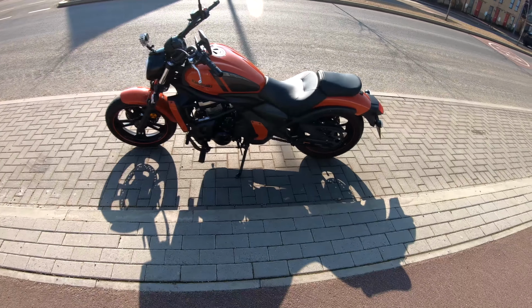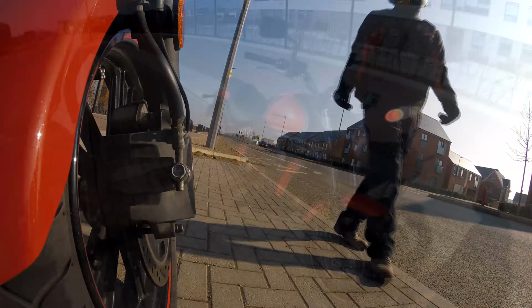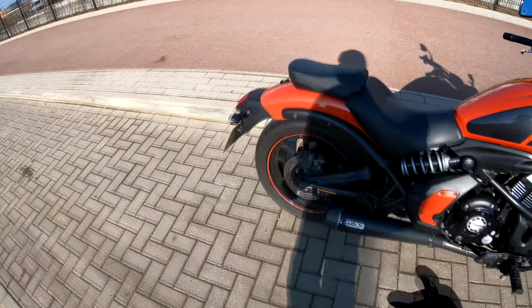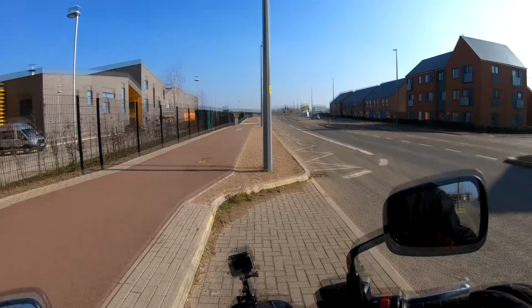And one thing that might stand out with the Vulcan is I've got an LED bulb in there because the standard one's a little bit crap. I've got a number of cameras on it, and it looks better from this side, especially when you have the aero exhaust on. It's a beautiful bike. Wonderful to ride. Nice and smooth, nice and easy.